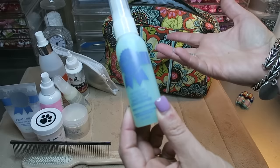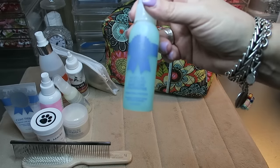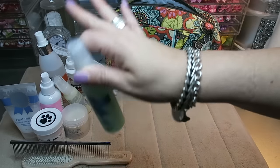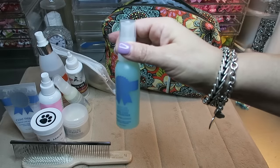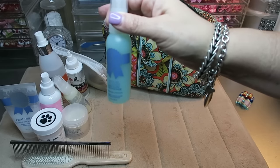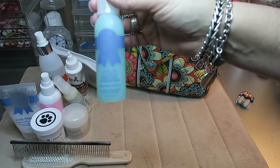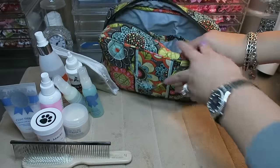But if I needed it, and also because I use this bag when we are traveling, I want to make sure that I have every single thing that I would need for her in this one bag, so that I don't have to go through my grooming table and pick and choose and remember. So all I need to do when we're traveling is pick the bows that she's going to be wearing and just stick the bows into the bag. And I have a little container that I use for that. I will show you that in a second. But this is the daily coat conditioner.